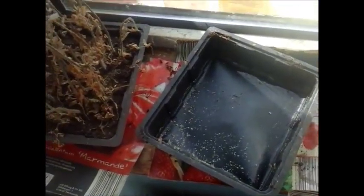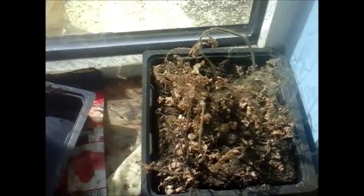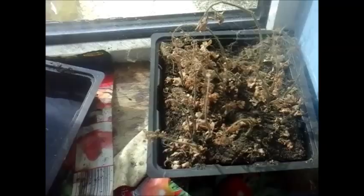Here's the container for my strawberries. And then these are tomatoes that died. I think they got blight, because my potatoes got blight last year, and it affects tomatoes as well, so I think that's what happened to them.